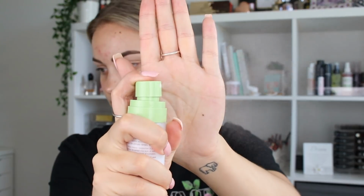It smells honestly so good. Like, it smells amazing, and it's the most fine mist ever. I don't know if you guys will be able to see. You see how fine that is? Amazing. I love it. All right, so next up I'm taking this NYX Angel Veil Primer.